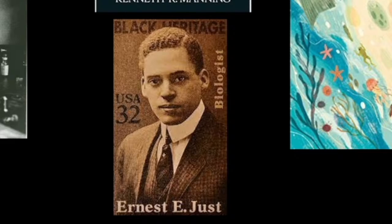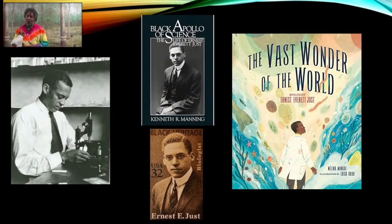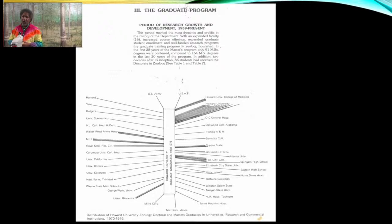That biology building that they were standing in front of has now been named the Ernest Just Biology Building. Ernest Just was at Howard University prior to Harold Finley coming. Ernest Just started out studying science and went on to contribute to our greater knowledge about the cell membrane. What's on the outer edge of the cell, and how does that change under different conditions? There's even a major book written about him. There's a stamp, and there's a children's book, The Vast Wonder of the World, that just came out last year, year before last. Anyway, as we look at Ernest Just and his contributions, it's important to note, for me, I think Dr. Finley's contribution is even greater.